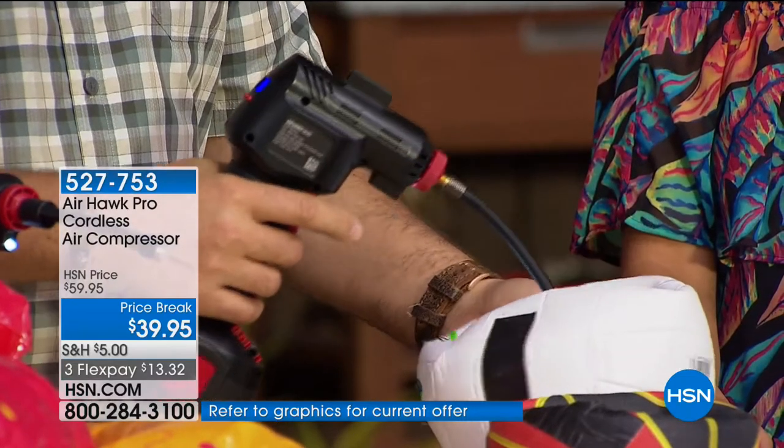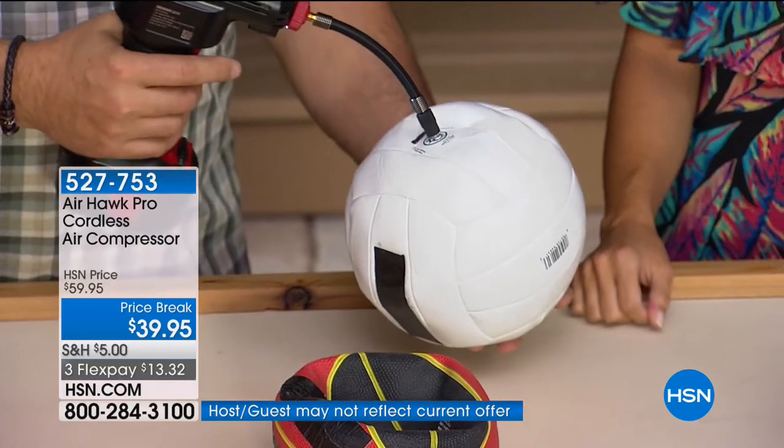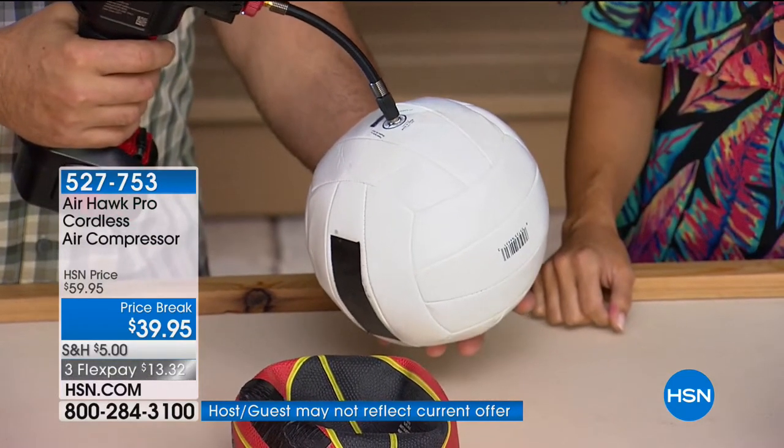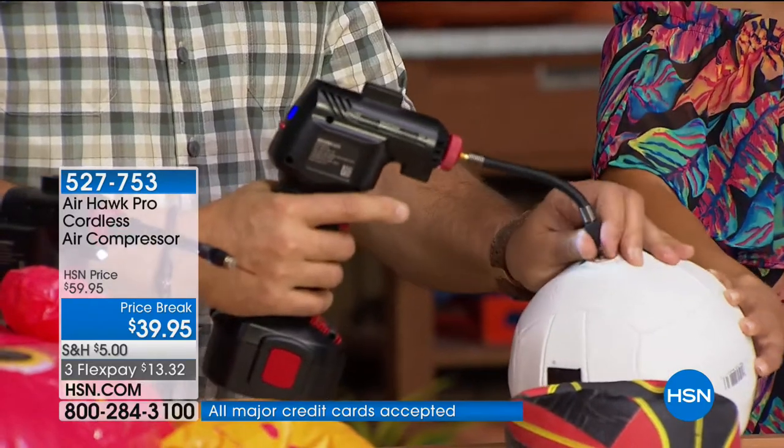There we go. And notice how quickly it fills that ball up. And it just takes a couple of seconds to do. And with balls, you just do it by touch. So it's like whatever you want to feel. Yeah, so that feels about right to me.